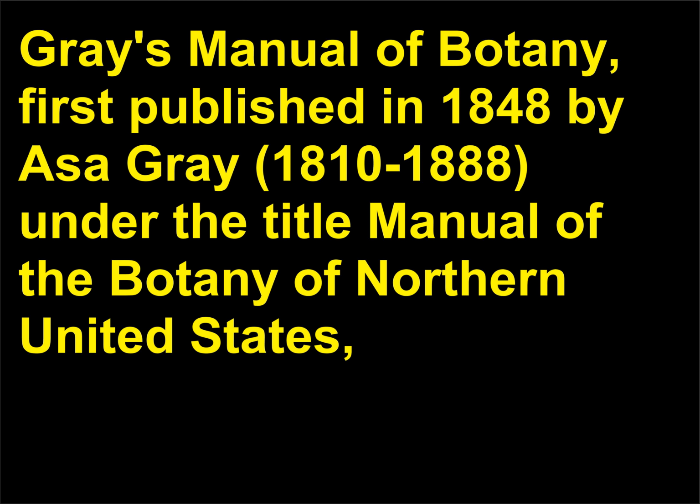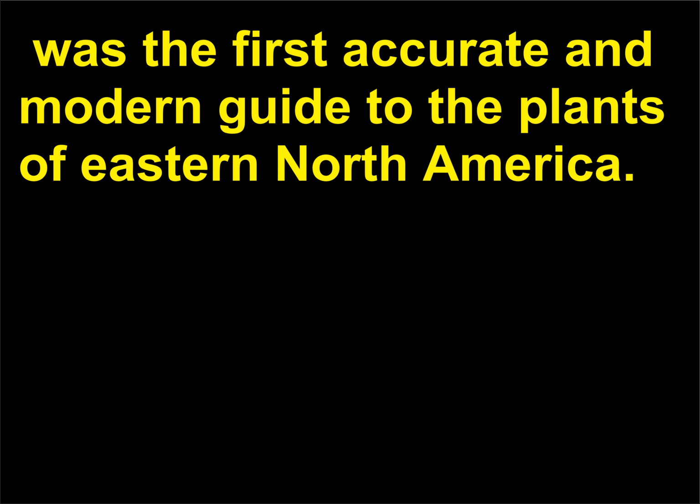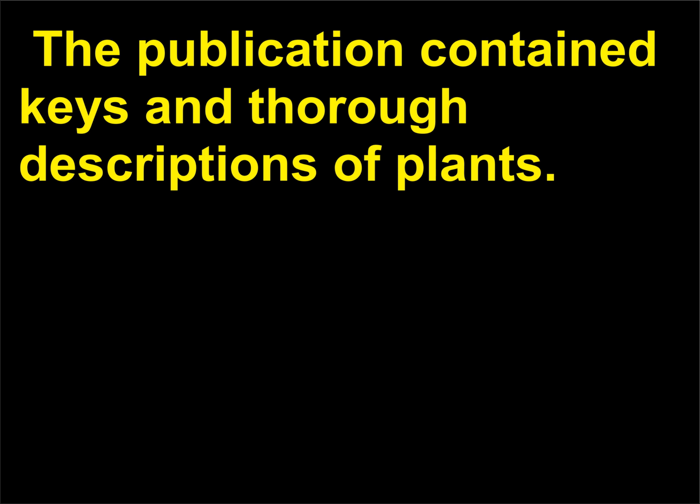What is Gray's Manual? Gray's Manual of Botany, first published in 1848 by Asa Gray (1810 to 1888) under the title Manual of the Botany of Northern United States, was the first accurate and modern guide to the plants of eastern North America. The publication contained keys and thorough descriptions of plants.